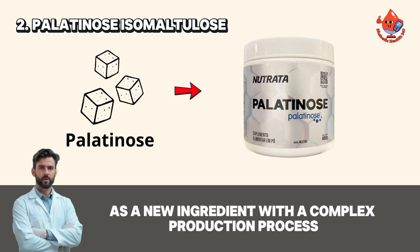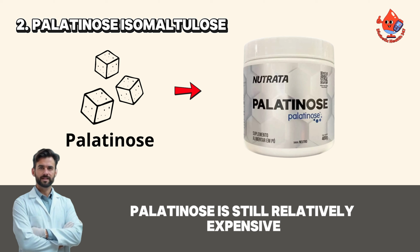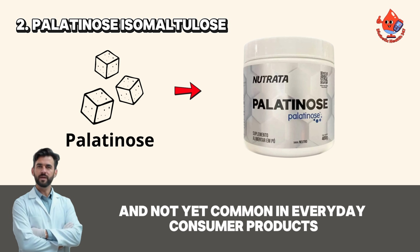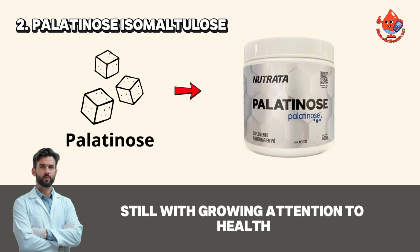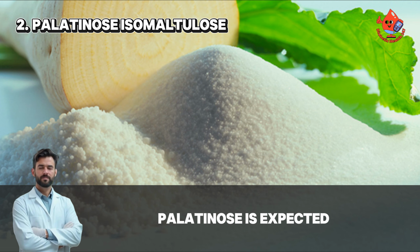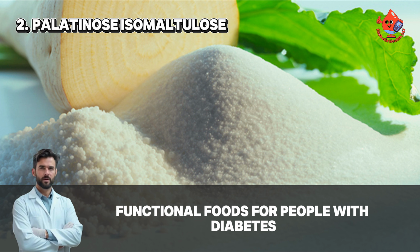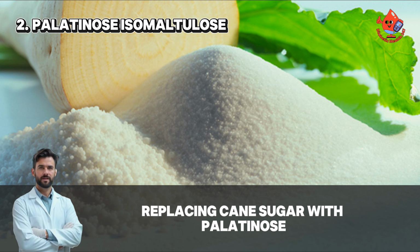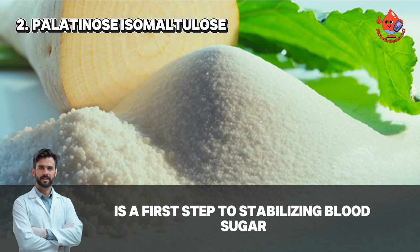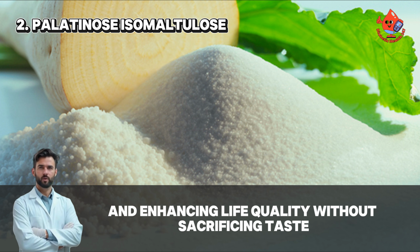However, as a new ingredient with a complex production process, palatinose is still relatively expensive and not yet common in everyday consumer products. Still, with growing attention to health and personalized nutrition, palatinose is expected to become a key sweetener in next-generation functional foods. For people with diabetes, replacing cane sugar with palatinose is a first step to stabilizing blood sugar, improving insulin sensitivity, and enhancing life quality without sacrificing taste.